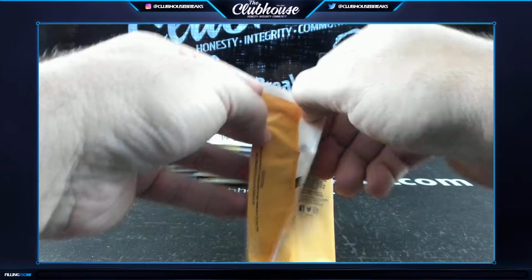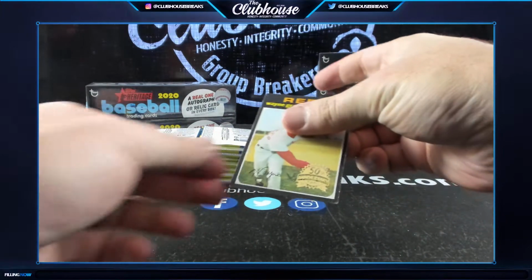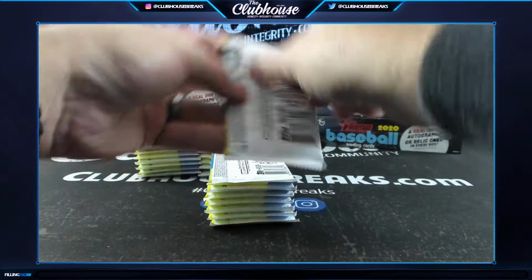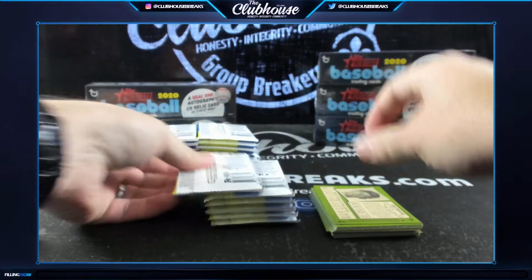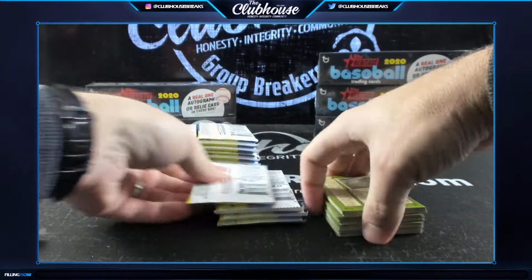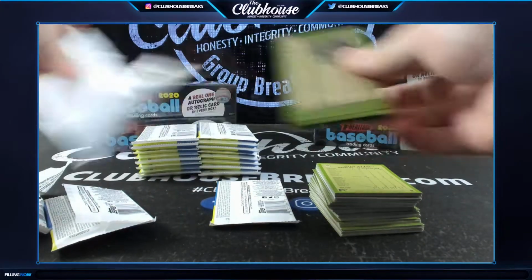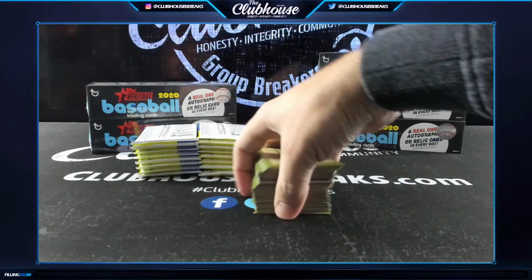All right, here we go. Box topper number one. Wayne Granger for the Cincinnati Reds. He befell on the OG box topper. Stack one, box one. Here we go.